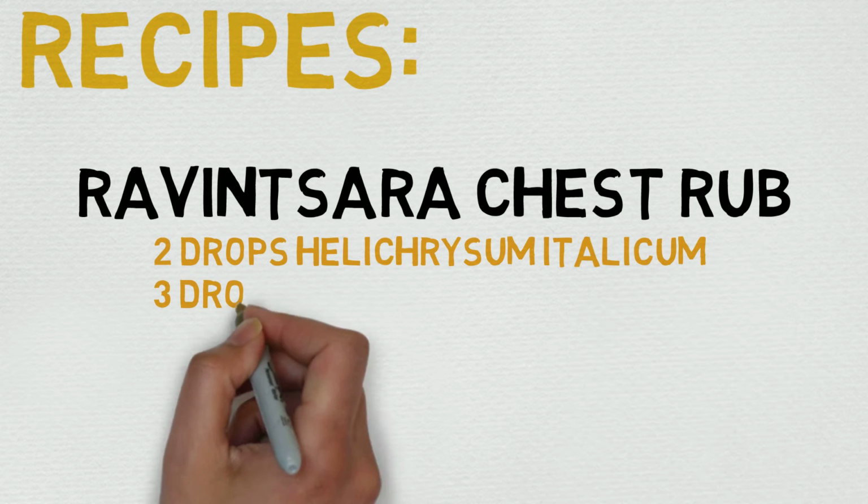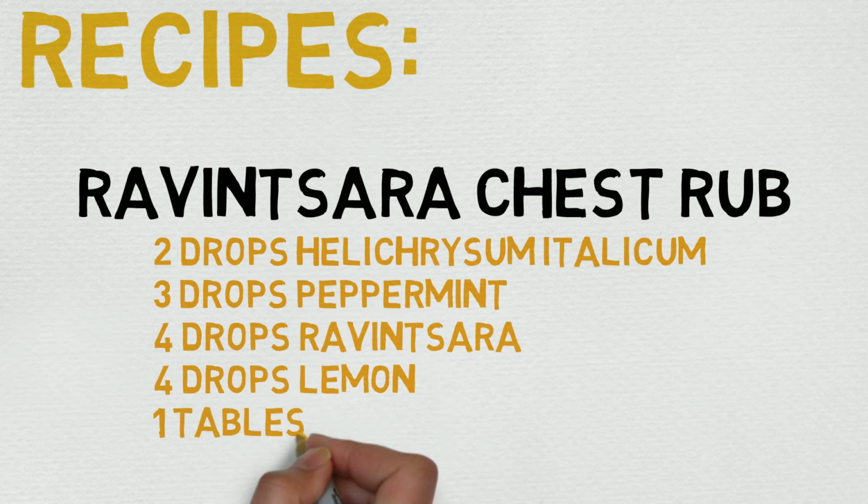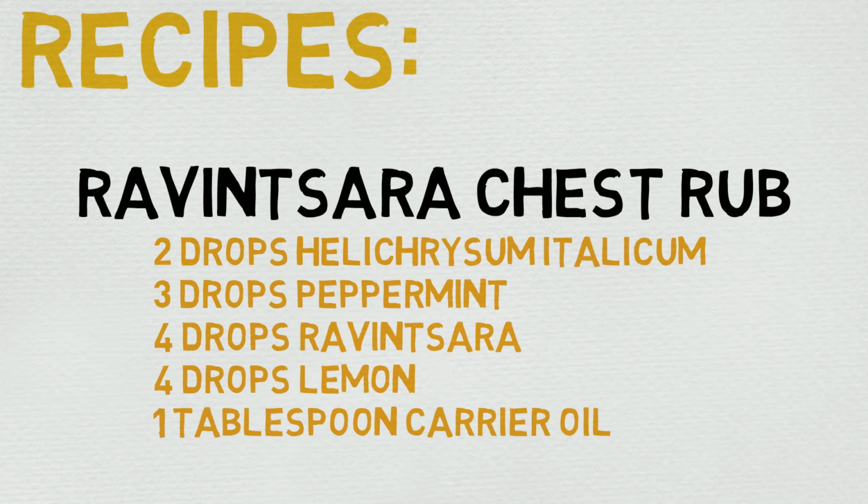This is the Ravintsara chest rub. We haven't really done a lot of chest rubs. They're not too complicated. They're really just an oil-based aromatherapy blend, but whatever. This one is 2 drops Helichrysum italicum, 3 drops peppermint, 4 drops Ravintsara, 4 drops lemon, and 1 tablespoon of a carrier oil of your choice.